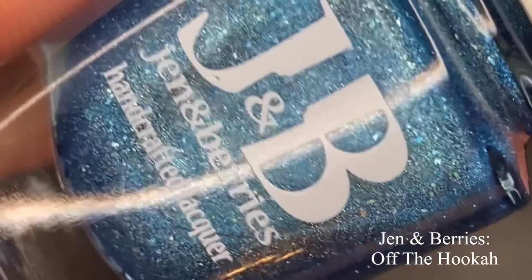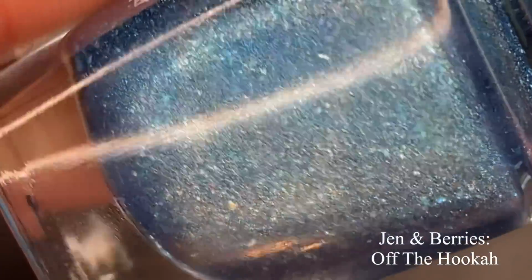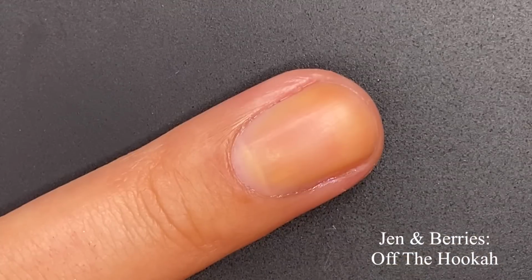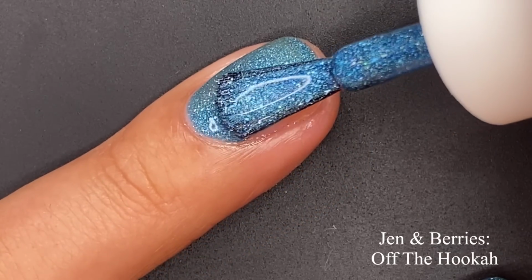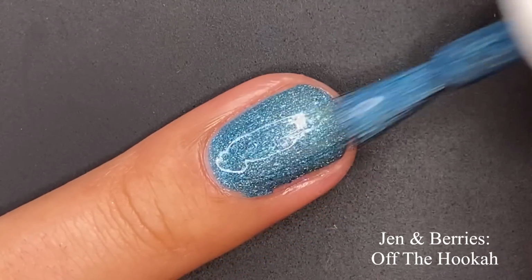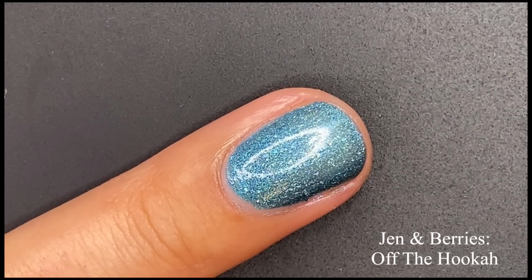Next up, we have Jen&Berries, and this is Off the Hookah. It's priced at $13.50 and capped at 400 bottles. And it's inspired by the caterpillar from Alice in Wonderland, which is super cute. It's described as a Prussian blue, small particle linear holographic with a subtle silver to aqua shifting shimmer, gunmetal microflakes, and holographic flakies.